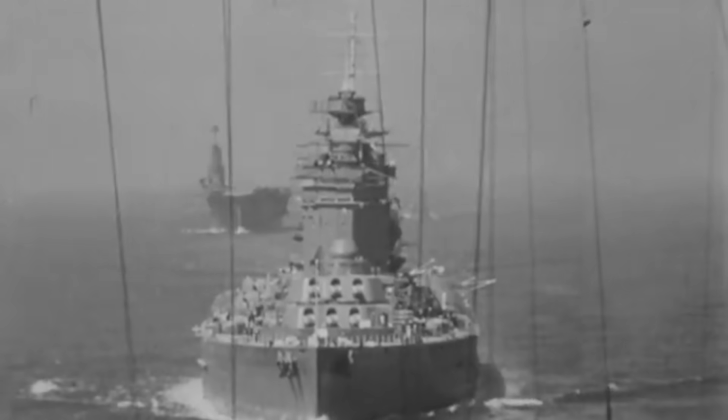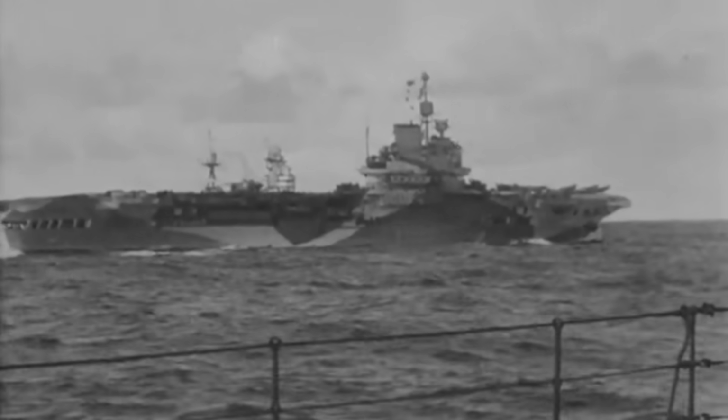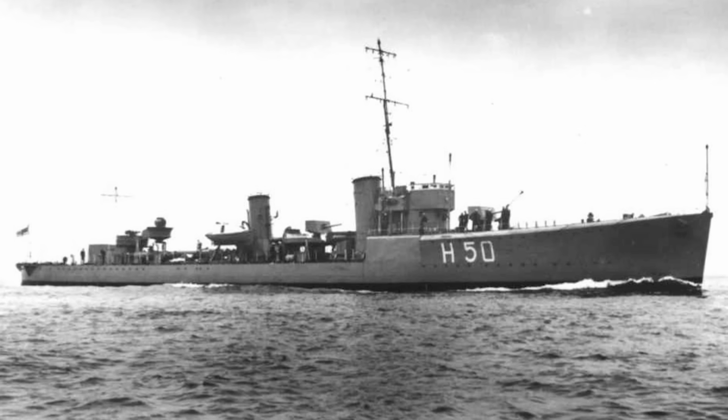A Japanese cruiser force, led by Admiral Kondo, was sweeping the Indian Ocean, hunting the remnants of Allied naval power in the Dutch East Indies. They had already sunk several ships, including the British destroyer HMS Stronghold, and now headed toward the convoy.